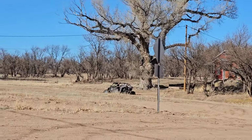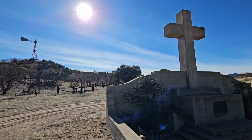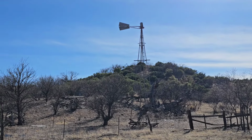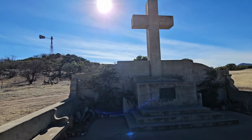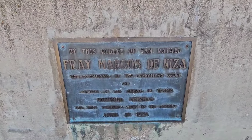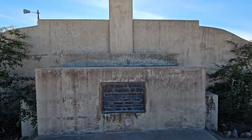There's somebody out there. Oh, by the way, I'm going to show you one more thing. Right up there, there's an old church-oriented spot with a cross. Check it out. A windmill? Look at this, folks. I just want to show you this. This is a landmark. 1539, folks.